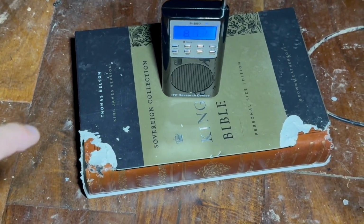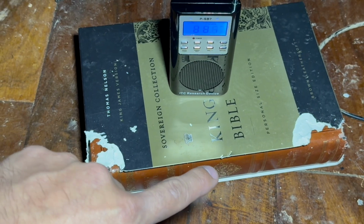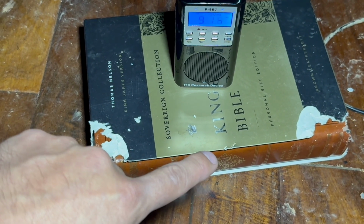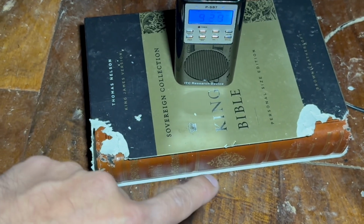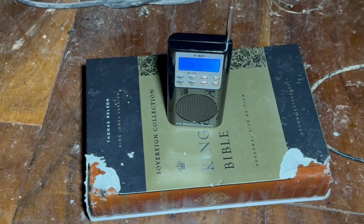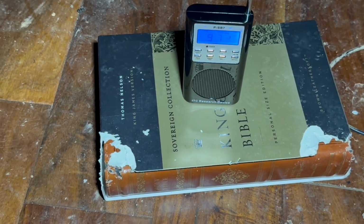Dude, look, it almost looks like there's chew marks on it. Yeah, like right here. Almost like scratches. Now I can understand this could be a mouse. It could be a mouse. Yeah.